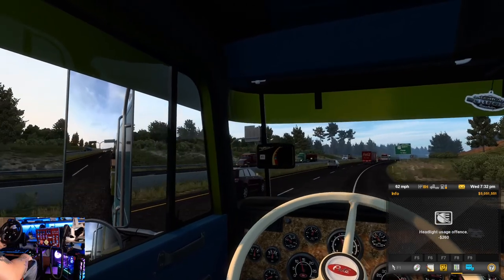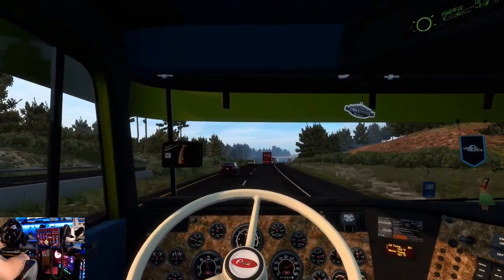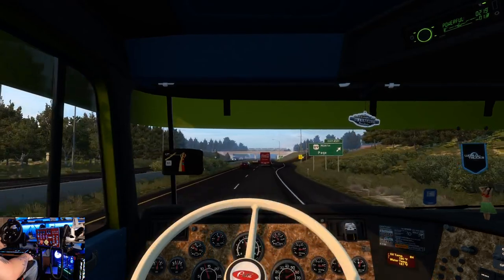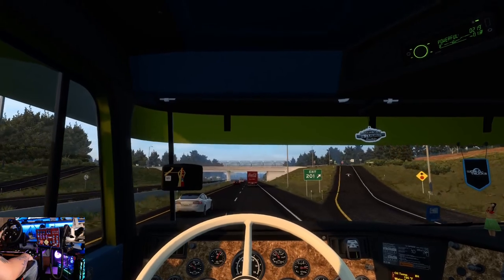Cops got him. Headlight usage. What the fuck? Alright, I guess. I didn't know it was dark enough. I had to have my headlights on. But they're giving me tickets, so.